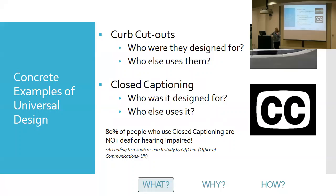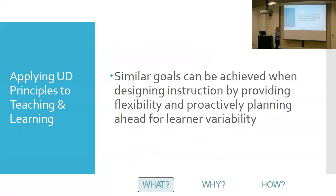I mean, I know I use it at the gym sometimes. I use it when I'm looking at Facebook, trying to go to sleep, and my husband's already asleep, and I don't want the videos to pop, you know. So like we use this all the time. So we can take those same ideas and translate those over into the realm of education and learning.